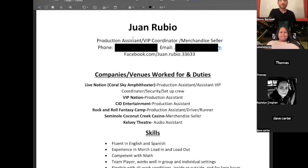You can see production assistant, VIP coordinator, and merch seller. By the way, those are three roles that do coincide together. All three of those roles are roles that you could do at the local level, and they're all symbiotic roles. Being a merch seller, a production assistant, a VIP coordinator, that's kind of like being a stagehand, if you will. If you're into production, stagehand. If you're into tour management and merch and that direction of VIP and stuff, then these roles would be sufficient. Does that make sense? These are those kind of entry level roles.